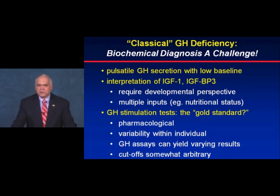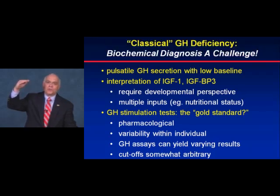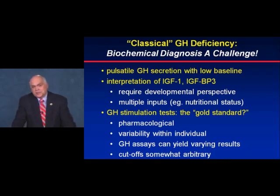You're stimulating the pituitary with a clearly pharmacologic stimulus. So there are some settings in which individuals might not have normal growth hormone secretion on a typical day, but if you hit the pituitary with a sledgehammer, you'll get a burst of growth hormone release. Importantly, there's variation within an individual. Growth hormone assays can yield somewhat varying results, such that in one assay, one laboratory, the peak growth hormone response may exceed the threshold for a normal response, a normal test. And in another assay, it might fall just shy of that. And what's more, there aren't a lot of normal, healthy kids that have been subjected to this type of testing. So therefore, the cutoffs are somewhat arbitrary in terms of what constitutes a normal growth hormone response.